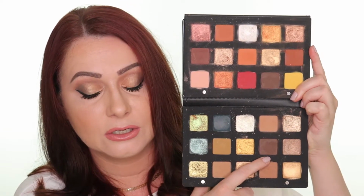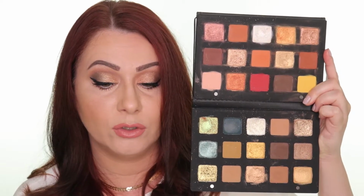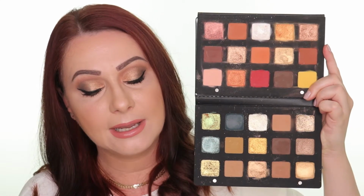So there are a lot of gold shades in this one, but completely different gold shades than in the Sunset palette. So here they are next to each other. As you can see, they are super different. The only shade that's in both palettes is this dark brown shade. Natasha actually said it herself that she pretty much just renamed that dark brown shade and included it in both palettes. Apart from that though, you get a really different color story.